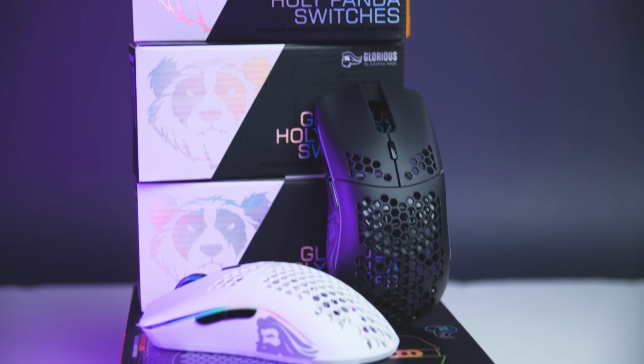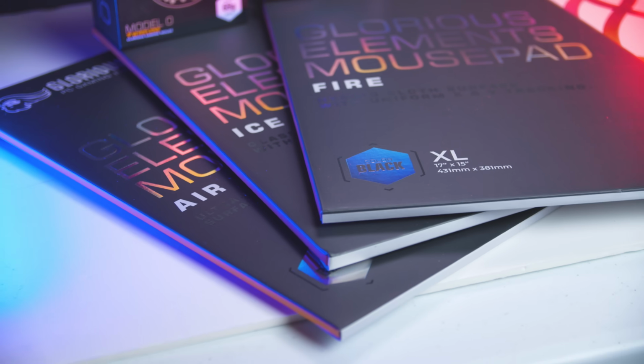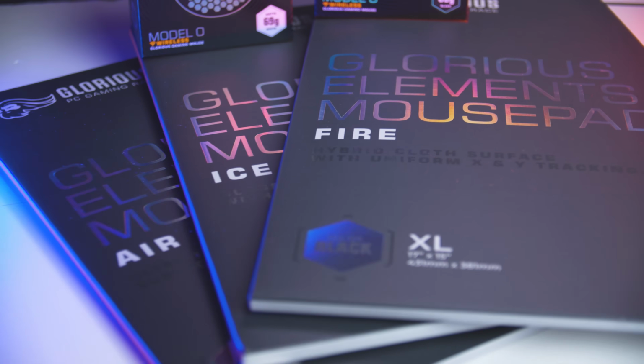Honestly, I don't even know how the team at Glorious even have time to sleep with all the products that they're pushing out. They've got the Glorious Pandas, the Glorious Element mouse pads that are actually 3 different products, the GMMK Pro, which I don't think anyone was even expecting, and of course this, the Moto O Wireless.